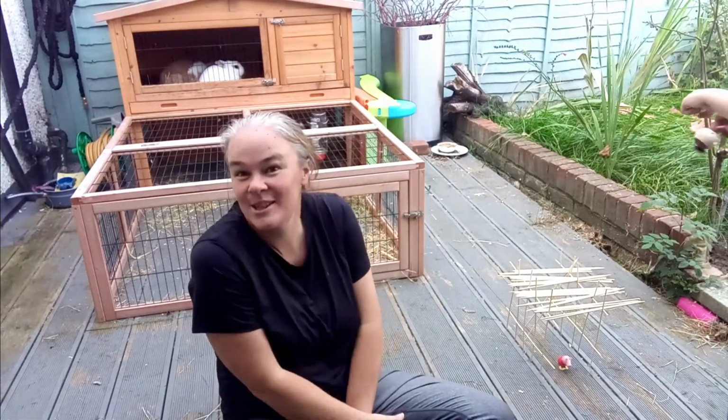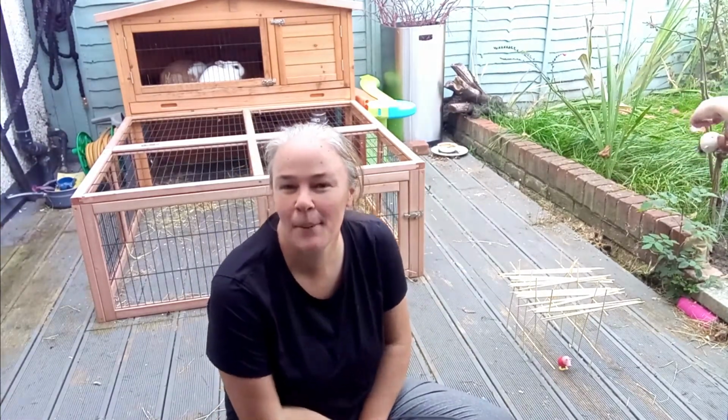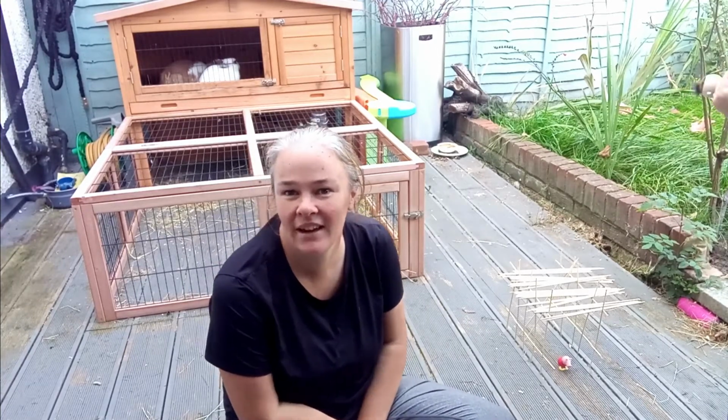And the second pig was so proud of herself, and she said, I bet my mummy would be really proud of the house I built myself.